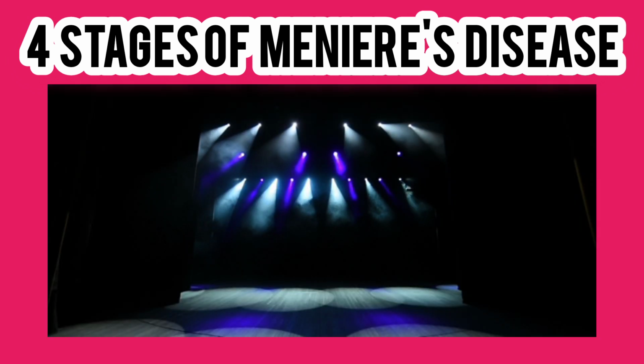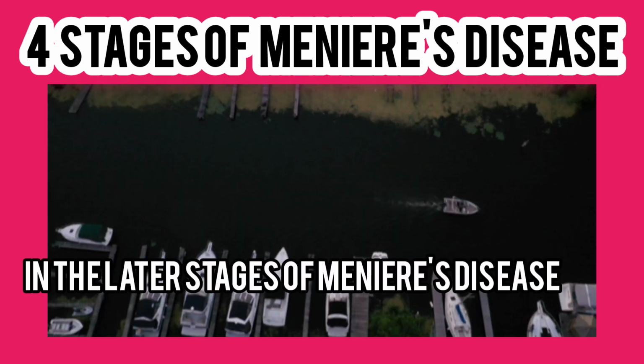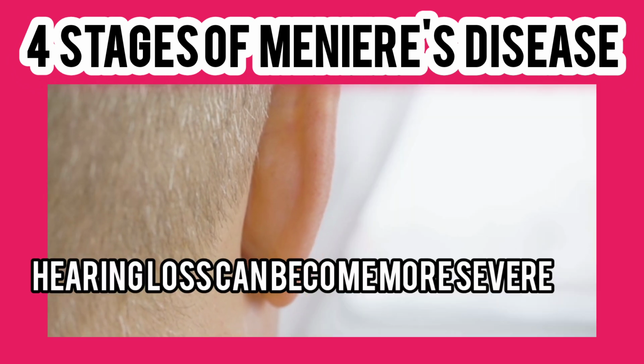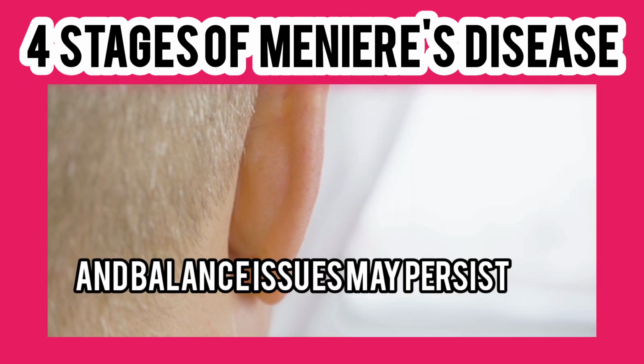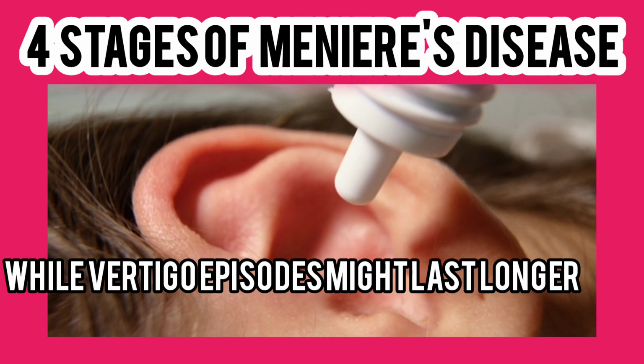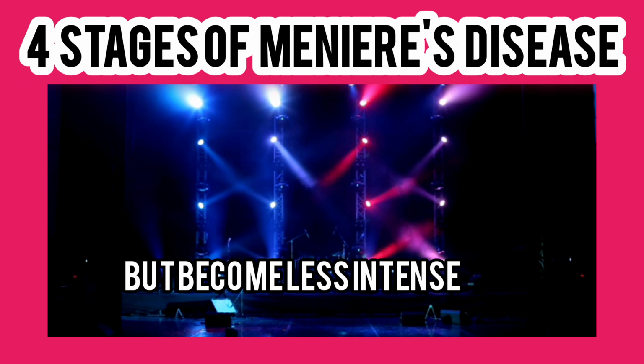Stage 4, the later stages. In the later stages of Meniere's disease, symptoms may evolve. Hearing loss can become more severe, and balance issues may persist. Tinnitus often remains prominent, while vertigo episodes might last longer but become less intense.